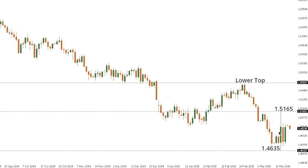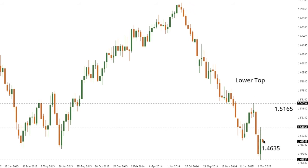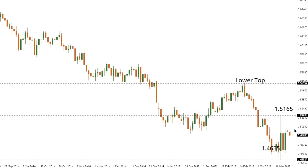Sterling dollar. Cable has also put in a nice little bounce following recent multi-year lows at 46.35, and the market also putting in a bullish reversal week, a bullish outside week in the previous week, to set up the potential for a fresh upside over the coming sessions.